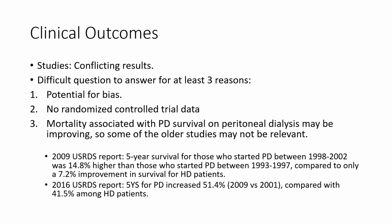Second, there are no randomized controlled trials available to adjust for potential confounders that may influence the outcome. So the best data we have are observational studies, which we'll go over momentarily, and offer conflicting results. And finally, mortality associated with peritoneal dialysis may be improving. So some of the older studies which suggested no benefit may no longer be relevant. So for example, in the 2016 USRDS report, so the United States Renal Data System report, the 5-year survival for peritoneal dialysis increased 51% compared with only 41% among hemodialysis patients.